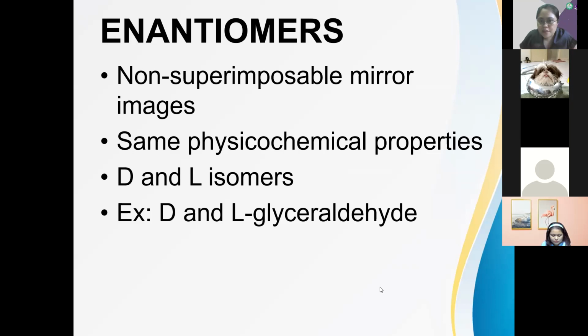Ay, na-answer na ko ni imuhang question, Jessa, before ko mag-move on. Paano malaman ang priority sa atomic number? Ang mas dako og atomic number, mas taas iyahang priority. That's how you know the E and the Z.